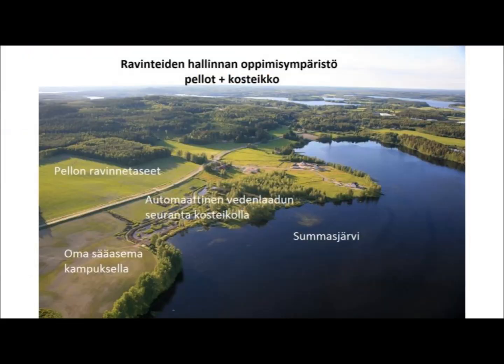At Tarvala Educational Farm there are two wetlands, and they are located next to Sumasjärvi Lake. There are also some cultivated farmlands located next to the wetlands, and there is a weather station of its own at the campus. And then there are several main ditches that run the water into the wetlands, before the water goes from the wetlands out into Sumasjärvi Lake.